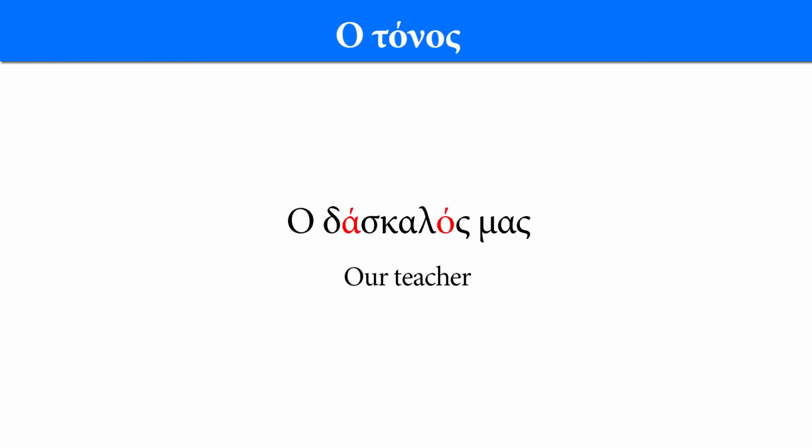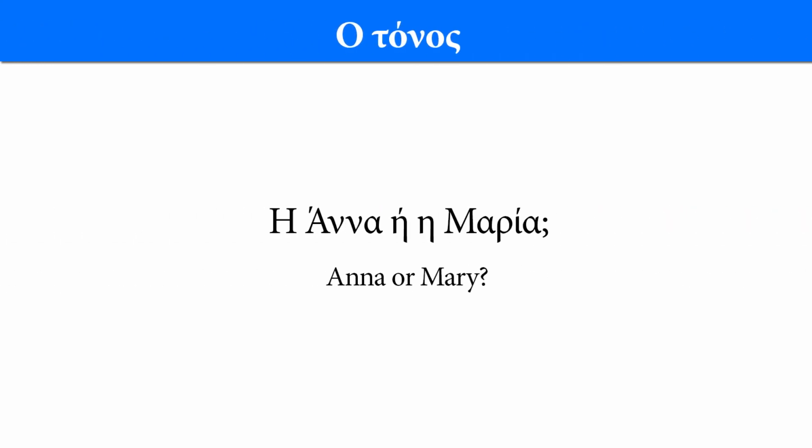So, as you may have noticed, in this example, we may have a problem. The word δάσκαλος, teacher, has two accents here. Why did that happen? Just keep in mind that this happens only with words that have an accent on the third syllable from the last. Δάσκαλος, third syllable from the last, and it is pronounced so closely with the following word that they sound as one word, ο δάσκαλός μας. Imagine that the accent from μας shifted to the left on the last syllable of δάσκαλος. But enough with that for now, let's continue with some sentence examples.